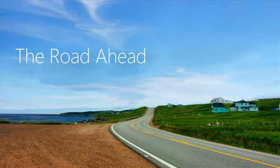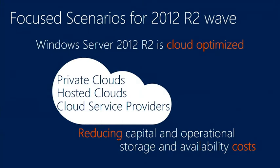So where are we going with this? You've probably heard this marketing term: Windows Server 2012 is cloud optimized. What does that actually mean? In the networking session I showed a picture of one of our data centers. When we think about cloud optimizing, it's about building an operating system that will work across private clouds, hosting providers, and in the cloud itself. It's the same OS that we're running up in Windows Azure, and it's reducing your operational cost for storage.